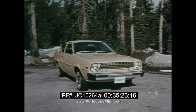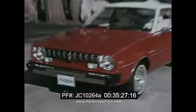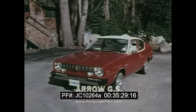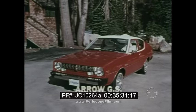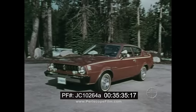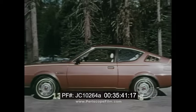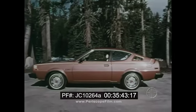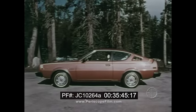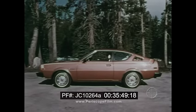The base model is the Arrow 160. For more style or luxury, there's an Arrow GS. And the Arrow with everything going for it, the Arrow GT. Just 13 feet, 11 and 3/10 inches overall. On a very maneuverable and quick 92.1 inch wheelbase. Weight, 2,156 pounds. A ton of fun.